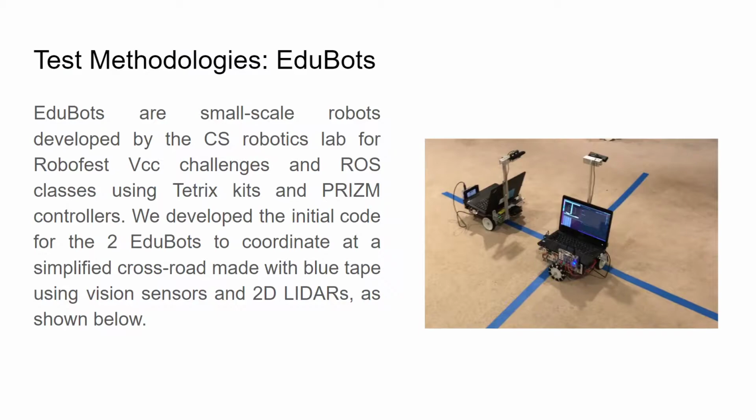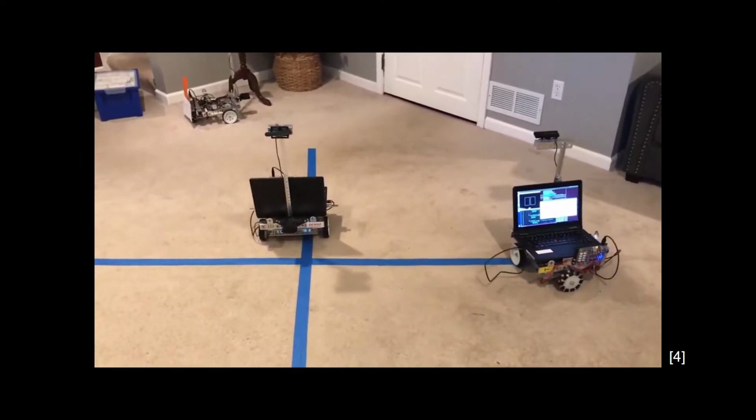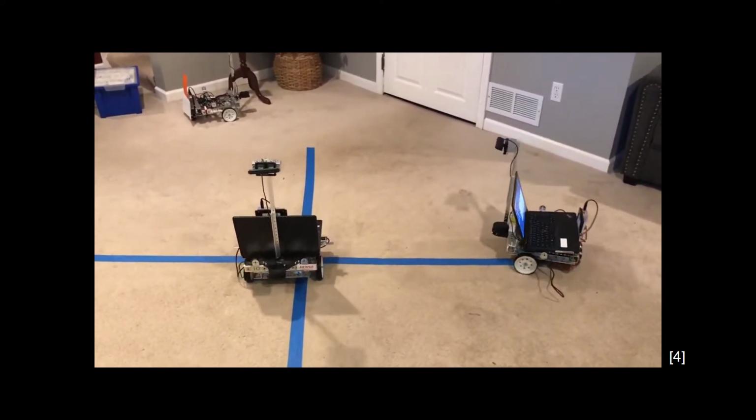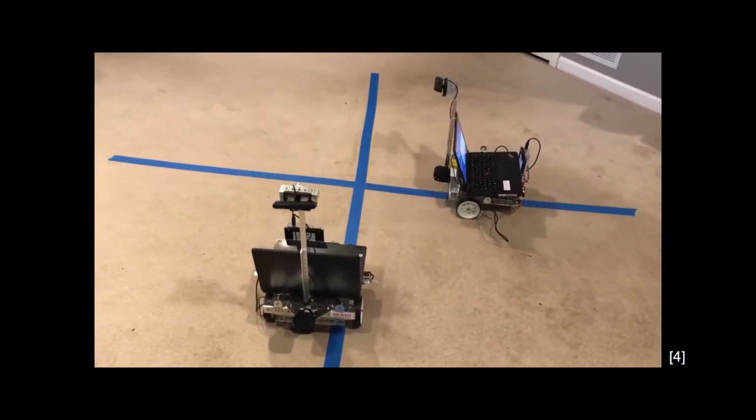The first test platform is EduBots. These are small-scale robots using 2D LiDAR and cameras. These bots follow blue tape to ensure that they stay in the intersection and use 2D LiDAR to determine where the other vehicle is.